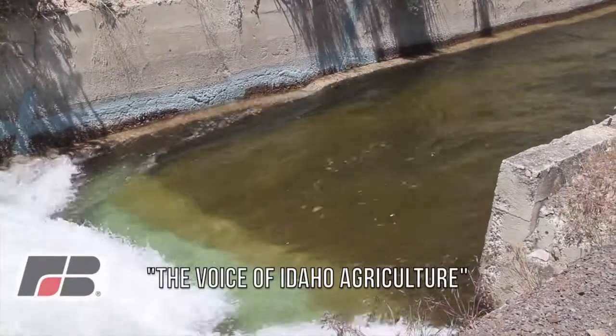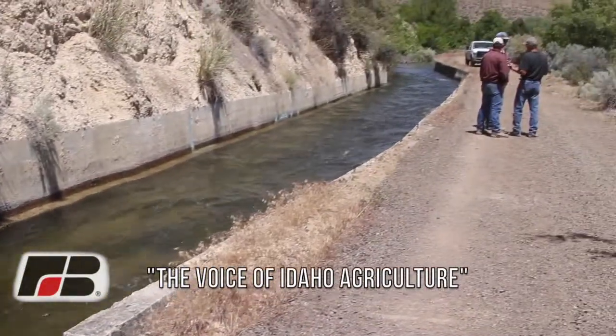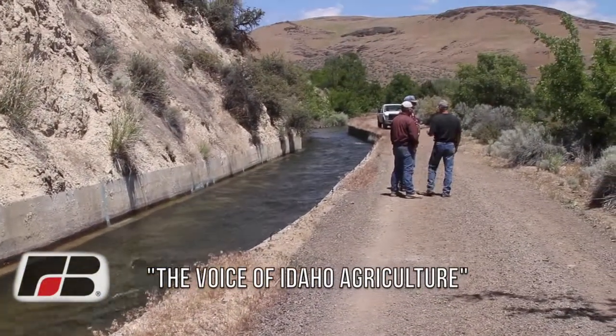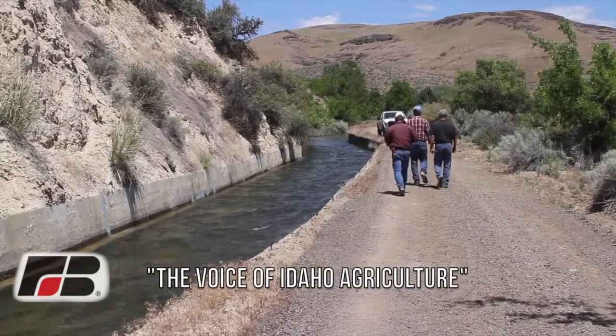And so we're getting it. We're making progress, and considering the economics of losing this ditch, it's a drop in the bucket. For the Voice of Idaho Agriculture, I'm Steve Ritter.